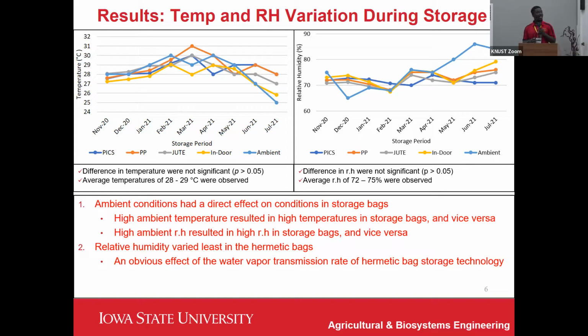It is also important to note that the relative humidity condition in the hermetic bag was not varied as much as in the other bags, due to several factors such as the property of the material, the property of the nut that is being stored, and what have you.